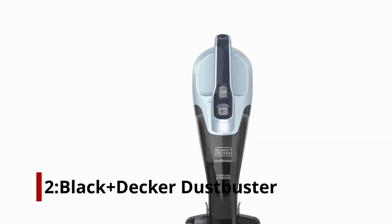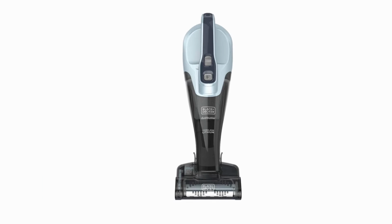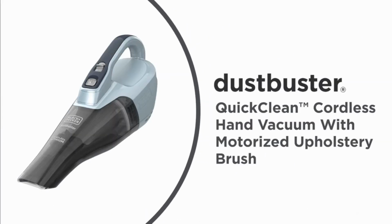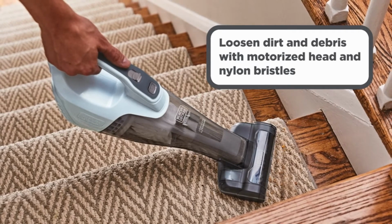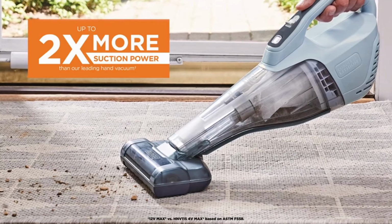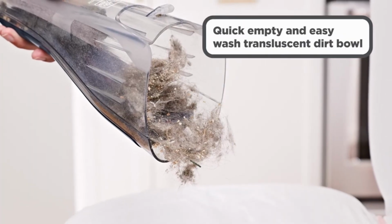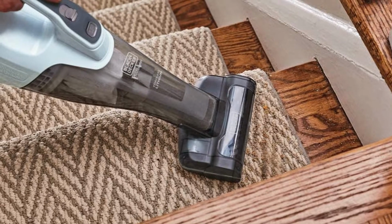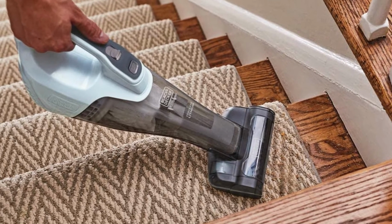On number 2, Black+Decker Dustbuster Handheld Vacuum. Black+Decker offers some of the best-selling handheld vacuums on Amazon, but this vacuum is the greatest on stairs for 2 reasons. It has twice the suction power of previous models from the company and includes a motorized brush that is especially useful on carpeted stairs. According to customers, the cordless handheld vacuum is also fantastic for cleaning couches and vehicles. In addition, the design has a translucent dust container that lets you know when it's time to empty it.